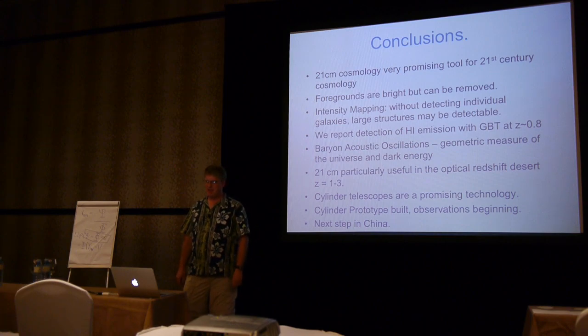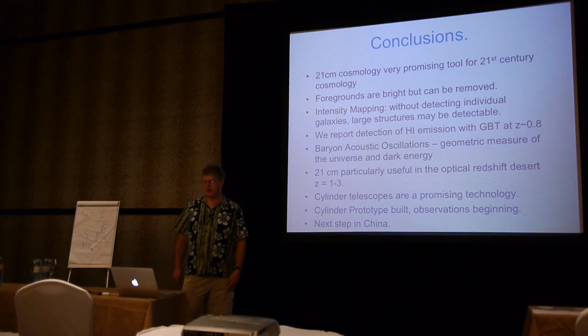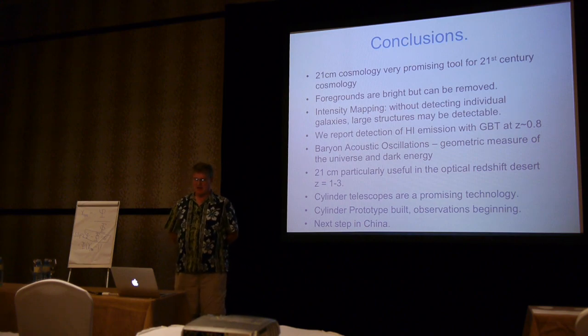We're reporting a detection of H1 emission at a record redshift, 0.8. The previous record was 0.4. We want to do a baryonic acoustic oscillation experiment with this telescope and many other things, large-scale structure and other types of radio astronomy.